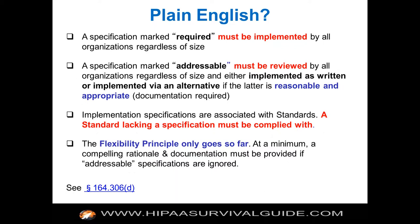Bottom line is, we're going to get to this in plain English. A specification that is required must be implemented. That's it. You got to do it. A specification marked addressable must be reviewed at a minimum by all organizations, regardless of size. And it's either got to be implemented as written or implemented via an alternative, if the latter is reasonable and appropriate. A standard, and there are a few, lacking a specification must be complied with. There are some standards that don't have any implementation specifications. You just essentially invent one, but you got to implement it. You got to comply with the standard, right?